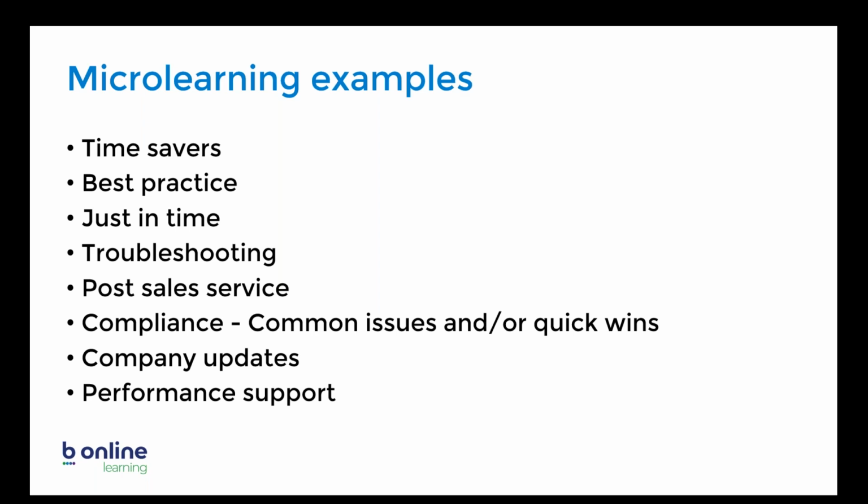Just in time. So you might have a revised product that's a variation of an old one. So a new printer cartridge for a new computer, something like that. You might do troubleshooting. So, everyone's used a photocopier at some time in their life that jams. The greatest example I've seen of a quick microlearning is that most photocopiers these days have a little microlearning lesson built in where they show you how to unjam the actual photocopier or how to replace the toner cartridge. So that's all little examples of microlearning.